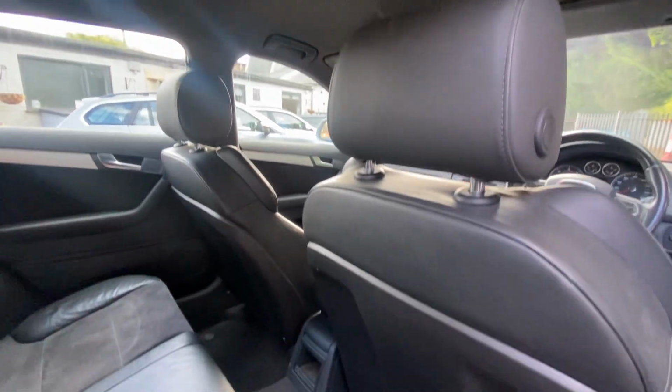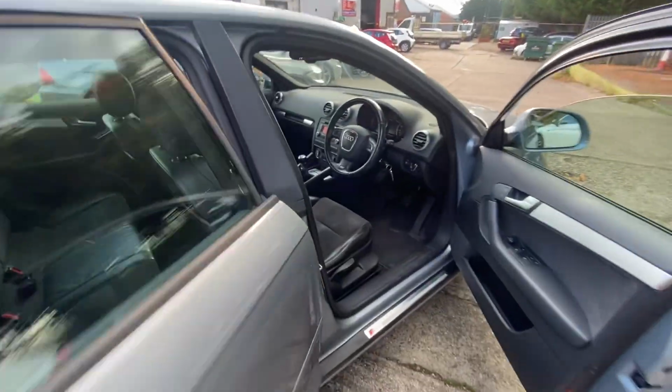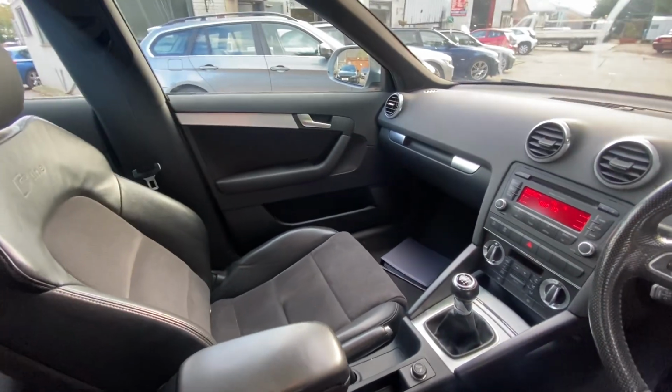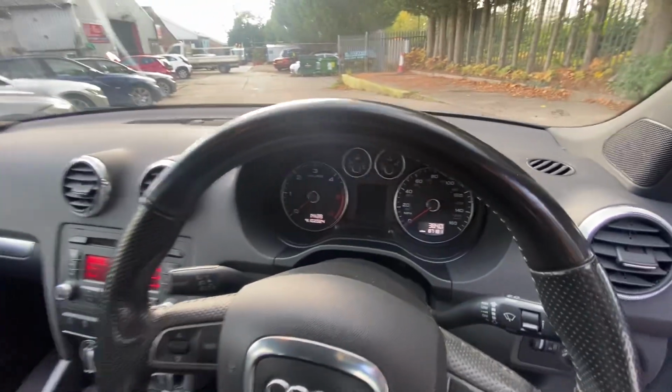Headlining not sagging, no damage at all. No rips, no tears. And into the driver's section. No bolster collapsing, no split seats. Same on the passenger side. Everything in here works as it should. It's a very nice place to be and a great drive. Check out the mileage.